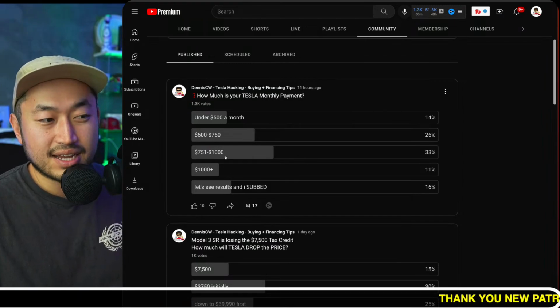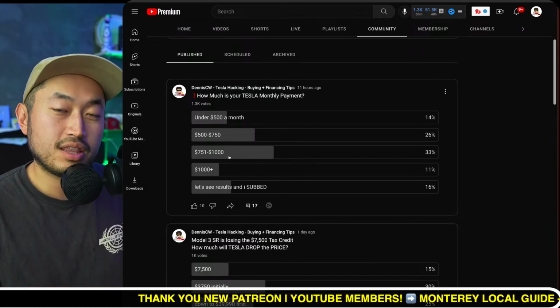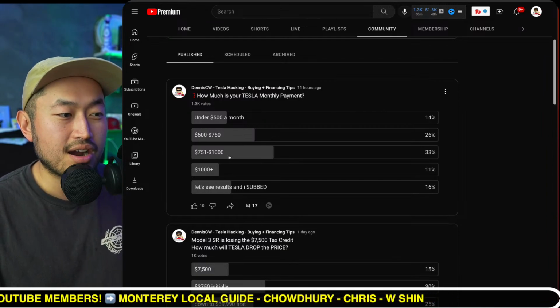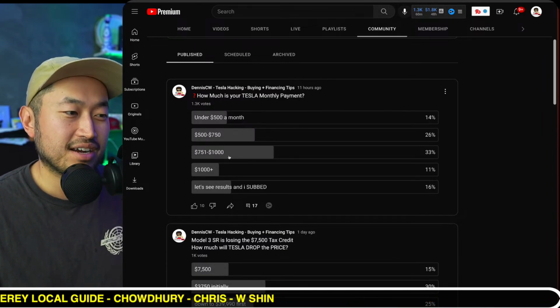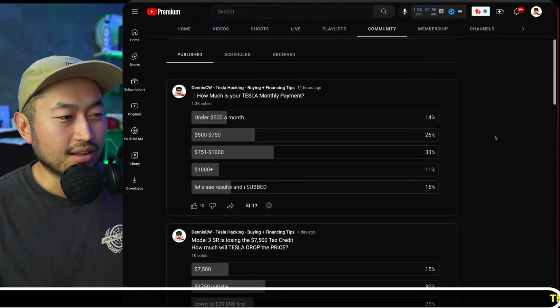I mean, the one thing that is never really factored into any of this, that I don't really see, is that even though the Tesla monthly payment or any EV payment is going to be more than a normal gas car, of course you don't pay the higher gas costs each month, which could amount to $100 to $200 a month.